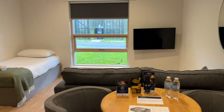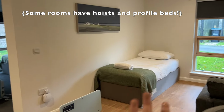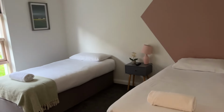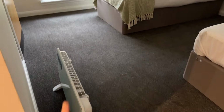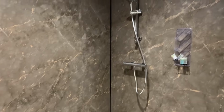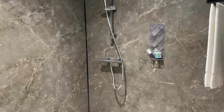So I believe they said this is the suite room. It's really great if you're traveling with a carer because we've got one bed here, and then in here we've got a separate bed, so it's good if you need a little bit of space. I'm going to take this as my little cave for resting. They brought in a couple of extra heaters just in case it gets a little bit cold. And then we've got a wet room through here, really nicely decorated. I believe you can request a shower seat if you want one.